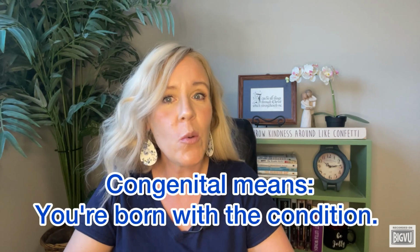While there's no known cause, 25% will have inherited it from a family member who shares 50% of their genes, who also has the condition. And men are twice as likely as women to be born with this heart valve disease. Hi, my name is Carrie, and this is my personal experience with a bicuspid aortic valve.